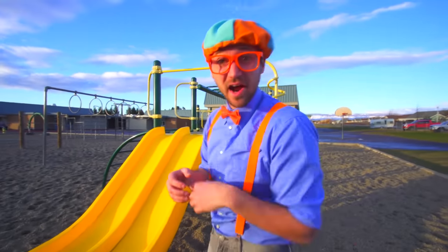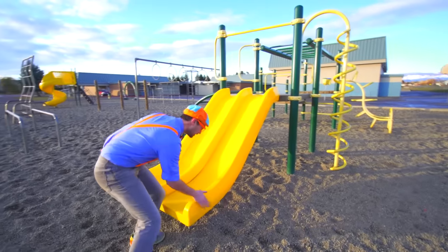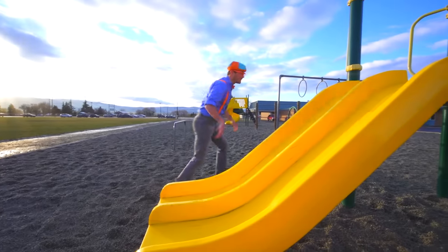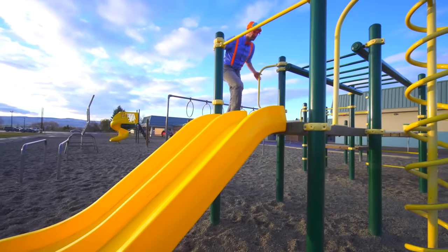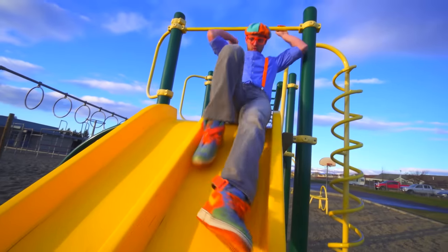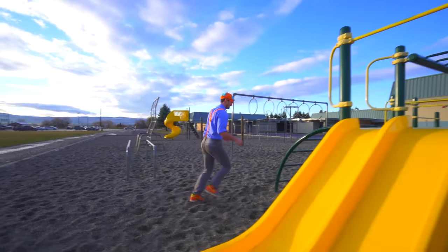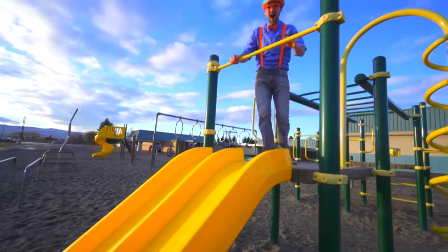Look! We are at a playground! Look! It's a yellow slide! Stay here! I'll go up it! And then come down! Here I go! Whoa! I'll do it again! Here I go!